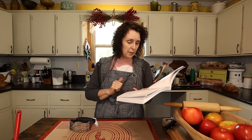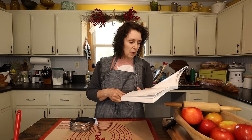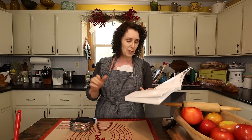After it is cooled, debone and chop or shred. So I've already done that. Vegetables can be discarded or left in the broth. Skim fat from broth if desired. I don't ever do that. Reserve 2/3 cup of broth for making dumplings. Return chicken to the pot. So we've done all that.